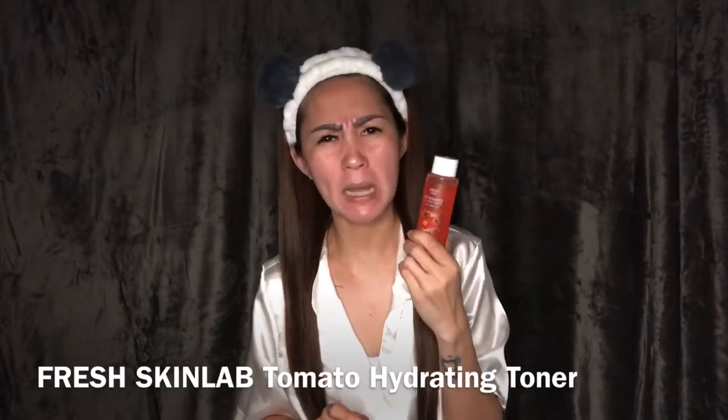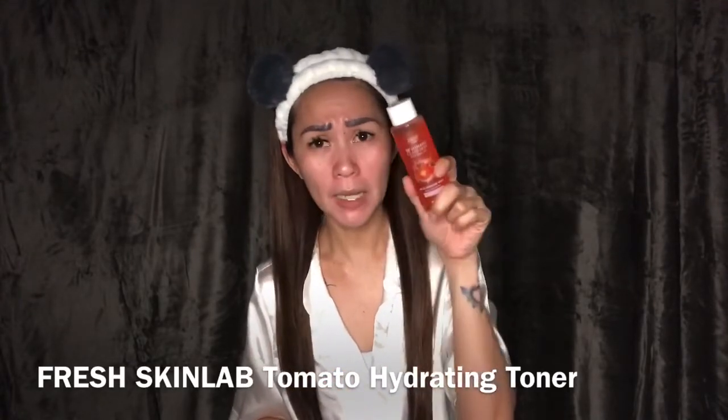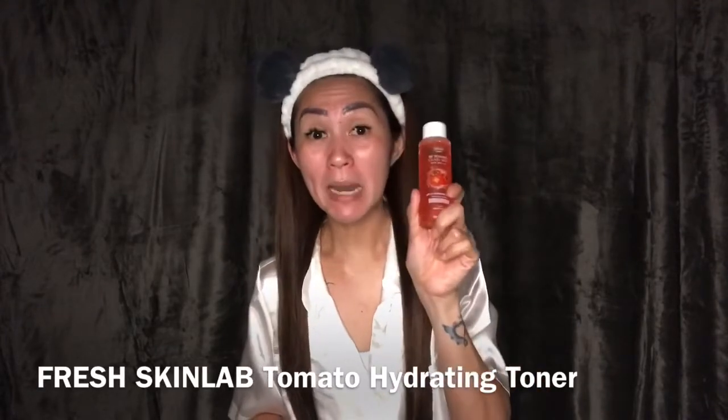Actually, pangatlong bottle ko na ata to. Ayan na naman siya o. Malakas ako dito gumamit. By the way ha, ang importance pala ng toner is to bring back the pH na wala sa skin nyo. So, yun ang kagandahan nito rin. Aside sa lahat ng toner, it brings back the pH balance na nawala sa inyo. But this one, hindi lang siya pH balance, but it really gives you a very good and healthy glow.